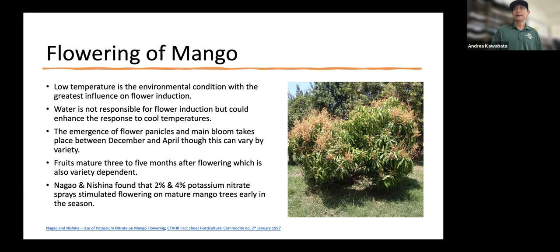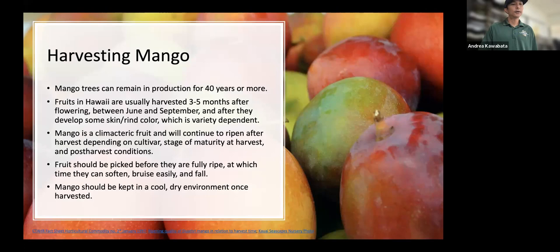Jensen will talk about using potassium nitrate to stimulate flowering, and when Nagao and Nishina tried it in Hawaii, they found that 2 to 4% potassium nitrate sprays stimulated flowering on mature mango trees early in the season. A mature mango tree can stay in production for 40 years or more. Fruits in Hawaii are harvested usually 3 to 5 months after flowering, so that'll be June to September, after they've developed a little bit of color, and that's also variety dependent.